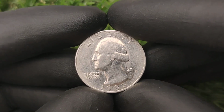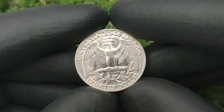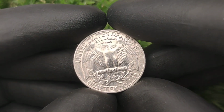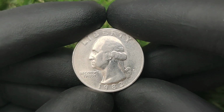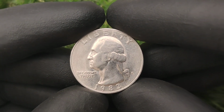And the glorious doubling effect is not only visually intriguing but significantly elevates the coin's desirability, as coin collectors often seek to add unique specimens to their collections that yield a story far beyond mere monetary value, cementing the 1983p quarter dollar as a shimmering beacon of possibility and mystery.